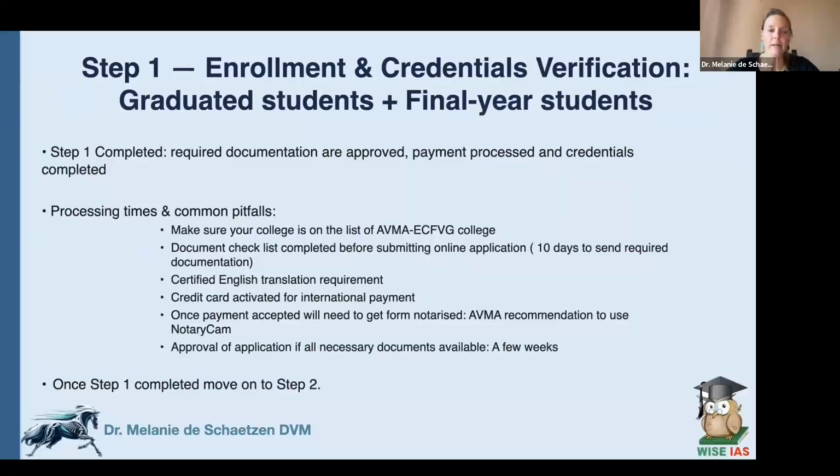Once you have had those documentation sent in and you have had your online form notarized and they have accepted payment, then step one is completed. So there are just a few pitfalls that I want to make sure I share with you so that you are attentive to. First of all, obviously make sure your college is on that AVMA ECFVG list, or else you're going to waste your time on doing the online application because they won't accept it.